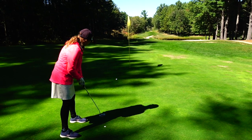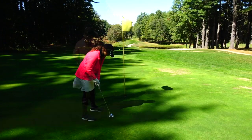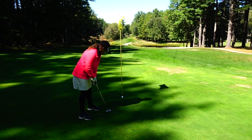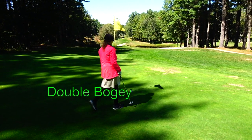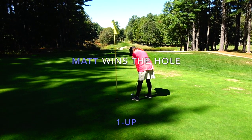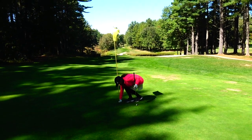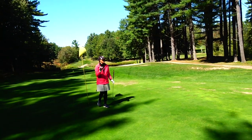Oh, not hard enough. Wow, it is not as hard as it looks. Oh. Ouch, double bogey. Another three putt on the card. I know. And another win for me. All right. I have to change out this soccer ball.